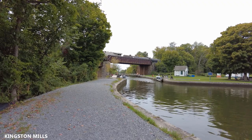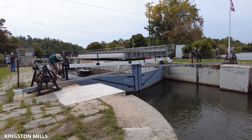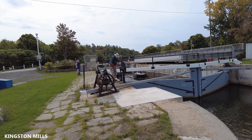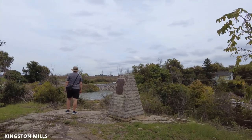Just north of Kingston, on the Rideau Canal, is Kingston Mills and the southernmost lock station of the Rideau Canal system. It was interesting watching the lock attendants manually operate the locks so the boaters could travel through the canal.